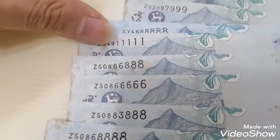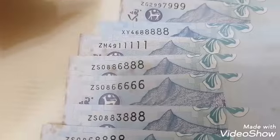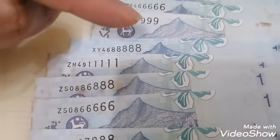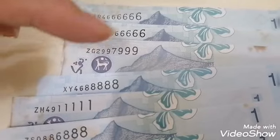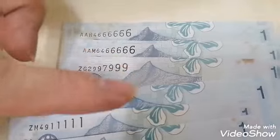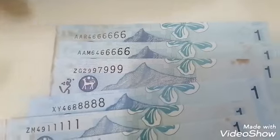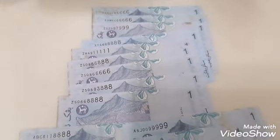Besides that, I also have this 4-9, all the, there's 5-5, 4-6, that's 5 out of 8. And also there's 2-9-9-7-9. 64, 66, or 46, 66. So that's how I collect all my fancy numbers.